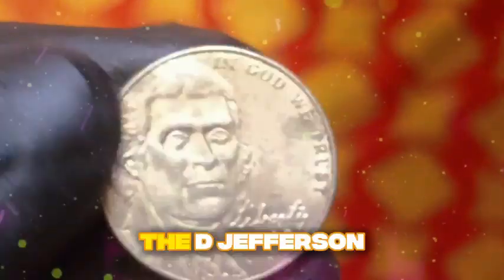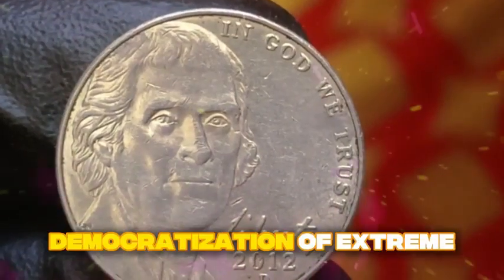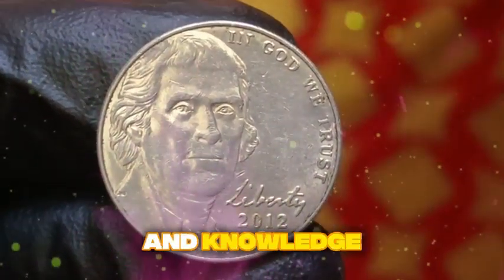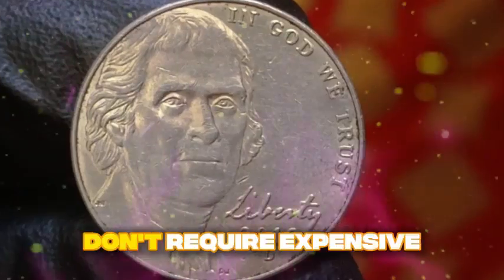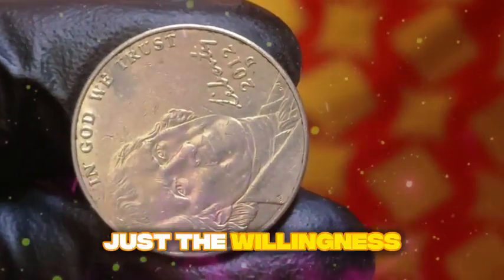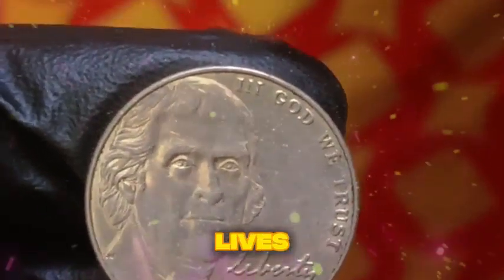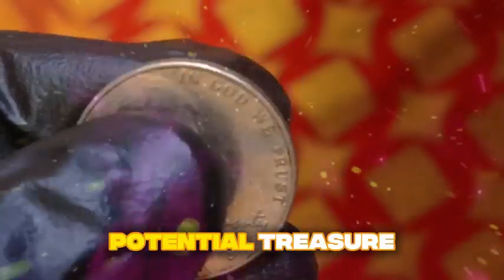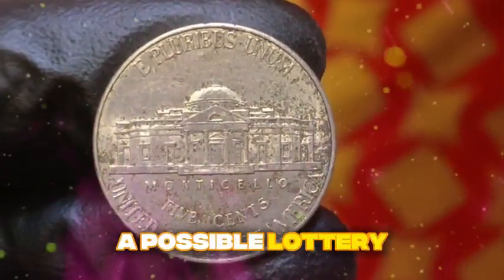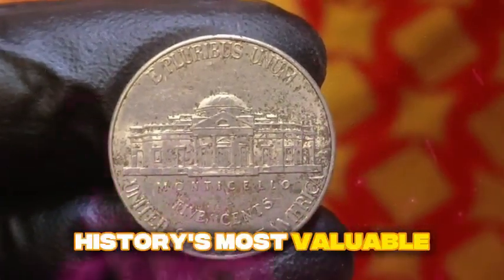The 2010 D Jefferson Nickel has become more than just a collectible. It represents the democratization of extreme wealth through careful observation and knowledge, proving that life-changing discoveries don't require expensive equipment or insider connections. Just the willingness to look closely at the ordinary objects that pass through our daily lives. Every roll of nickels becomes a potential treasure chest, every handful of change a possible lottery ticket, and every trip to the bank an opportunity to uncover history's most valuable mistake.